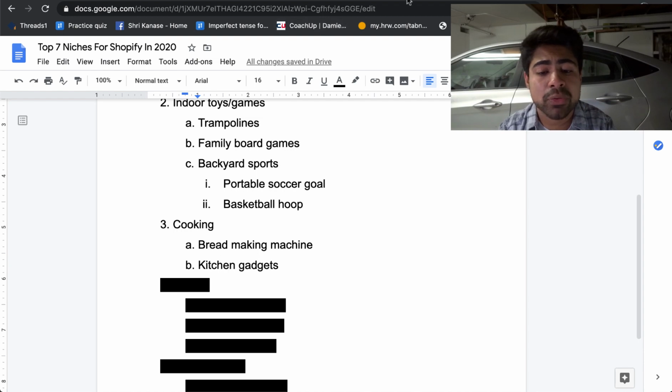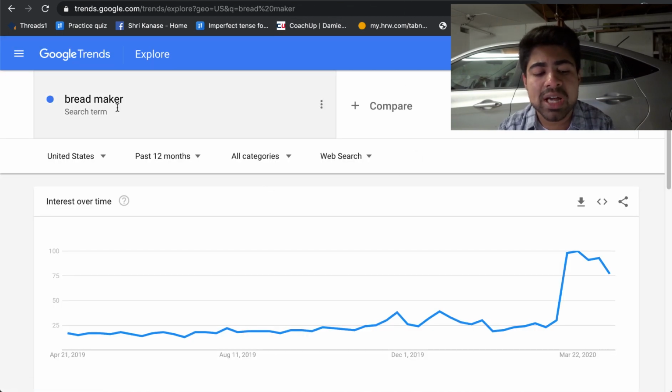Specifically within the cooking niche, I'm seeing a big spike in products such as the bread making machine. If you go onto Google Trends and type in bread maker, we can see that within the past 12 months there has been an incredible spike in the number of searches done on Google for this product. These spikes started in early March, so this is the perfect product to be selling related to the cooking niche if you have a cooking niche store or just run a general store.